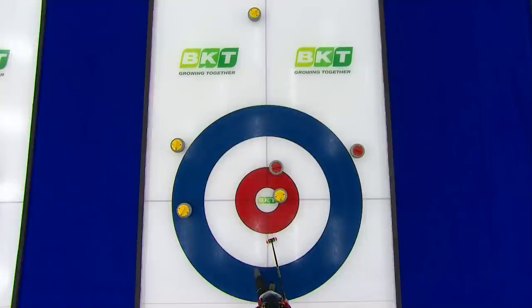I wasn't that close to getting the double. You heard them say it might have picked or might have just jumped a little early. Not sure. Didn't really look like it picked. It just kind of went a little early.